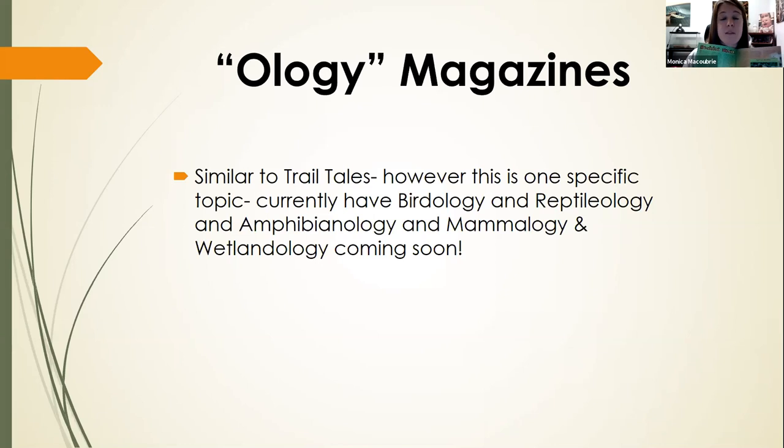So how do snakes and reptiles protect themselves? And then for instance, on this one, we have a matching. Can you find the difference between these two photos? So right now we have a birdology and a reptilology. Mammalogy is currently being printed. And then we hope to have a wetlandology coming here in 2021. So very similar to trail tales, but they're also very fun to do. And about that fourth, fifth grade level as well.